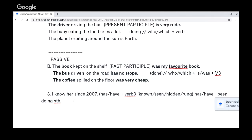So let's make it easy. It can come with either has, for singular, or have, for plural. So has or have done, or has or have been doing. This is for both since as well as for. Is it clear? But what is the difference between since and for? For will be used with the duration, and since will be used for a particular point in the past. Is it clear, guys? Did you understand this one?